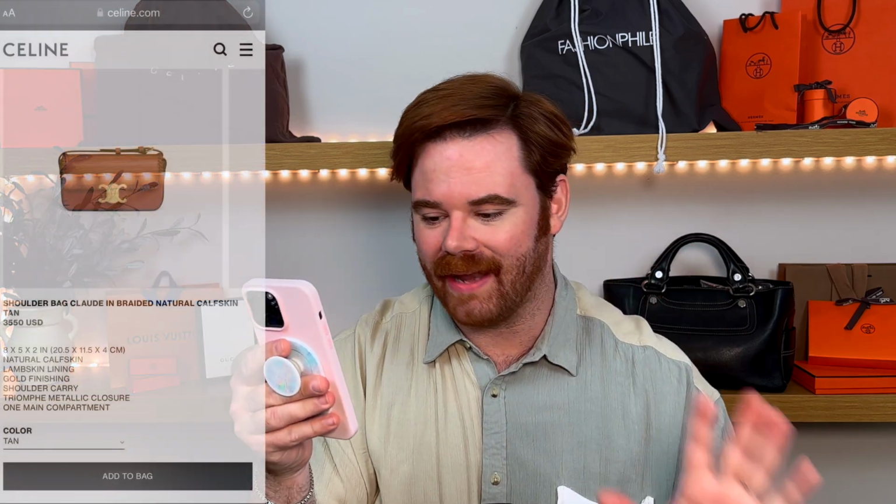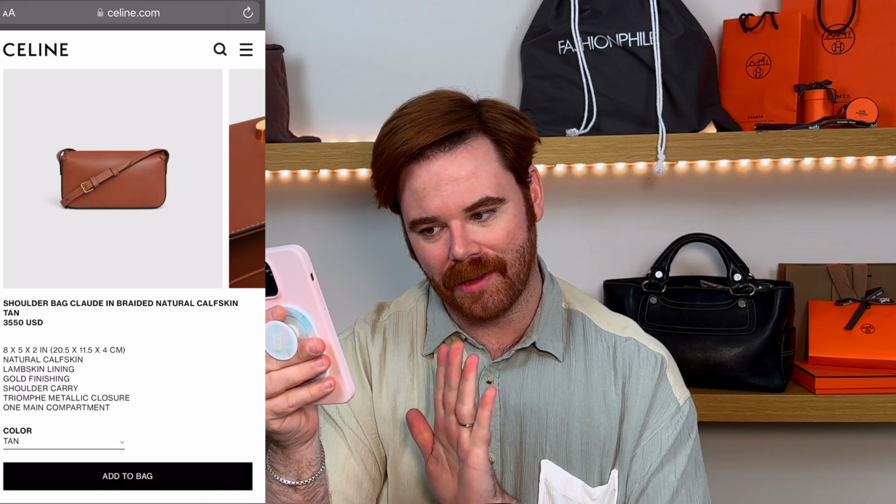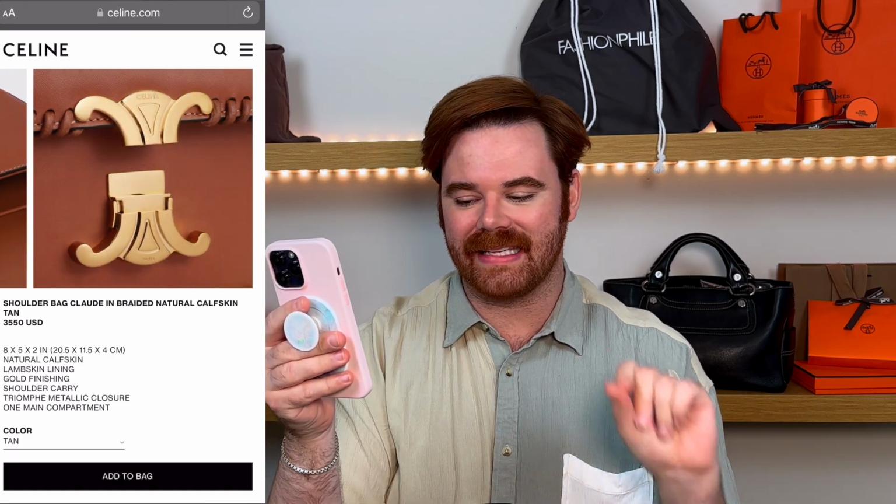I'm really into the cowboy couture moment. I just love anything rooted in Western energy, you know, Wild West America. It's kind of fun. It's a moment, if you will. Let me have my thing. Now this one leans into all of that. This is the shoulder bag, and by all of that I mean cowboy couture. This is the shoulder bag Claude, hello Claude, in braided natural calfskin in the color tan.